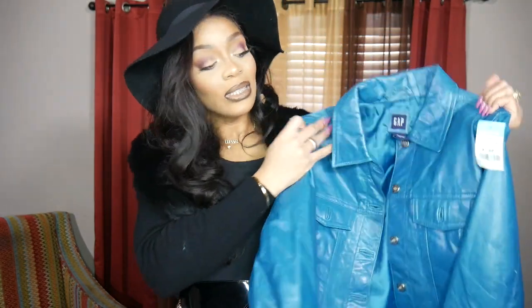I love colored leather, first of all. I love leather. We all know that. But colored leather is really in, and it's really trending. It was trending last season, and it's going to be trending this season. But I'm going to wear it whenever I want to wear it. I love this color. It's like a turquoise.